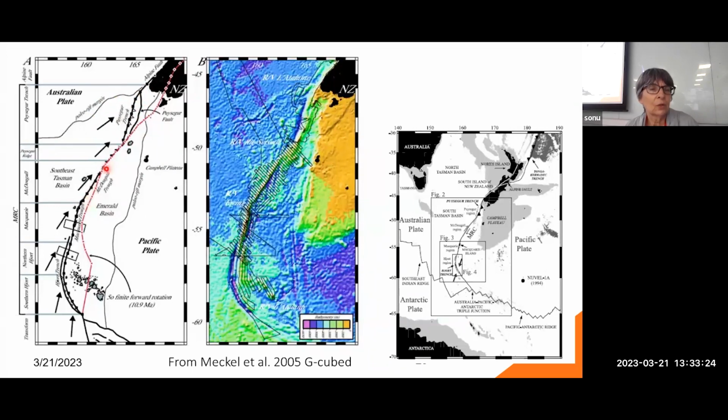This is the McDougall that's pretty straight. This part is Macquarie. It's called Macquarie because Macquarie Island is on it. There's too many things named Macquarie in this talk, sorry, because there's Macquarie Triple Junction, which is down here. Anyway, the Macquarie Island segment is the one we're now trying to focus on, to see if we can tell where the seismicity is happening, and if that helps us define where the Macquarie Antarctica boundary is. So Meckel et al.